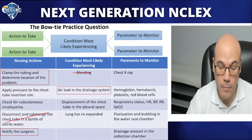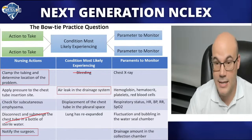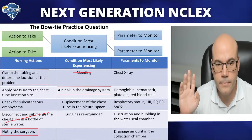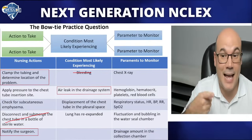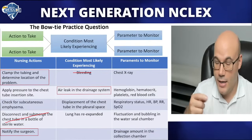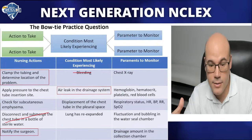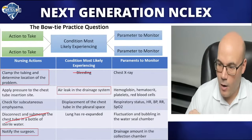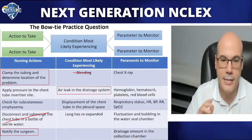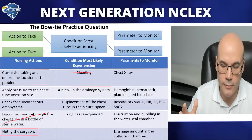Because we know the problem already. There is an air leak in the system, in the drainage system. Now we need to find where the leak is. Is it inside the patient? Or is it the tube? Is it the drainage device? Okay? Now, we have two actions to take selected. We have the condition determined.